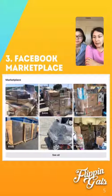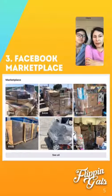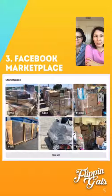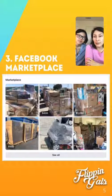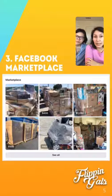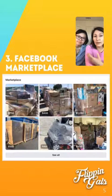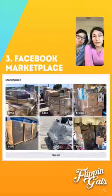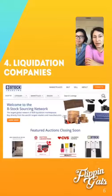Exactly. And it sounds like a lot of money, $400 for a pallet, but from our research and looking around at other successful resellers who are doing much bigger numbers than us, a lot of them do bulk purchases. They start off with a pallet, and then once they outgrow that, they start doing truckloads. So this is a fantastic way to source, and like we said, save some time.